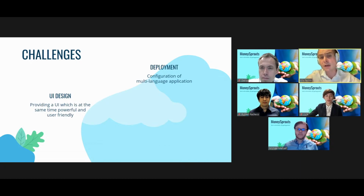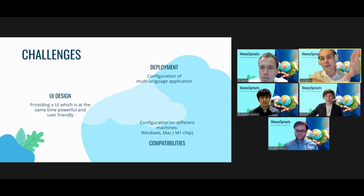And last but not least, our third challenge was a configuration challenge when we noticed that one of the libraries we were using, the library between our Python backend and our database, was not compatible with the new Apple M1 chip.